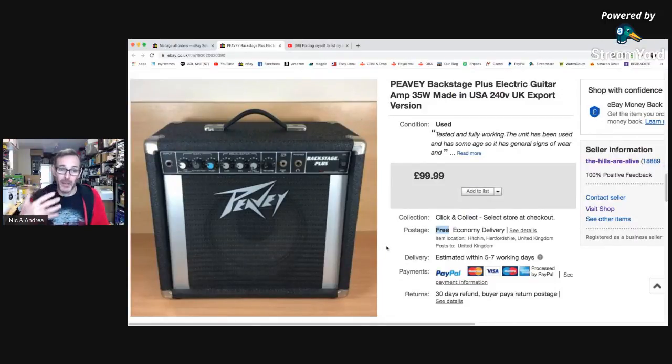And the guy sent me a whole load of pictures. One corner of the box was absolutely stoved in. It looked like they had launched it off the back of a truck or something onto one corner. I actually had fragile tape. Where's my fragile tape? This stuff.